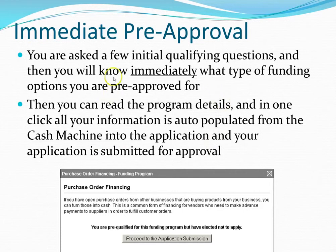So this is how awesome this is. You come in, you complete the funding application. Now remember, when you walk through the funding application, we're explaining to you what the lender is looking for and the criteria you must meet to get approved. Now you complete the funding application, and this application is automatically submitted and cross-checked against hundreds of financing guidelines. Then you're immediately pre-qualified for the programs you qualify for. So they'll give you a description like you see here. This is an actual program, purchase order financing. And it will explain to you the program, and in one click you can proceed to the application.